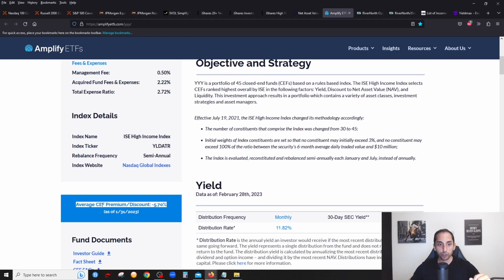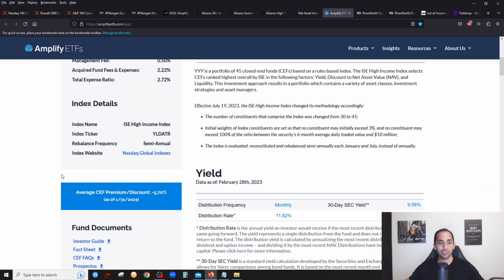So the average closed-end fund premium or discount is minus 5.70%. So it means that on average, out of the 45 closed-end funds in this ETF, they're invested in the ones that have about a 5.70% discount. So that's what you really want, and this is why I think this is so convenient, because instead of finding the discounted ones yourself, these guys do it for you.